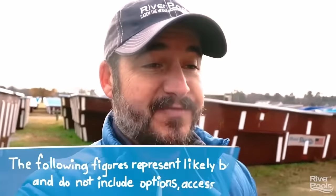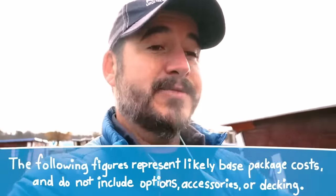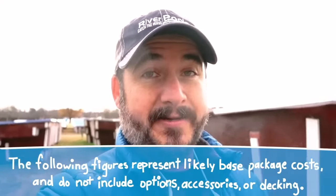Maybe you're not sure where your budget should start, and instead you're looking at your backyard wondering, how much would a pool that's 12 by 24 feet in dimension cost, or one that's 20 by 40? How much would that cost? So let's take a look at those numbers, and in the following we'll be referring to the starting costs, or what might commonly be called the base package. These figures probably are not going to include any decking, any fencing, any options, accessories, or upgrades of any kind.